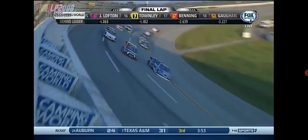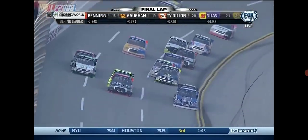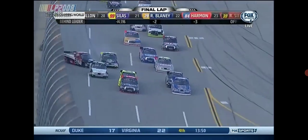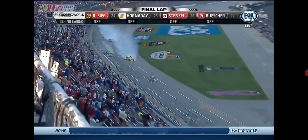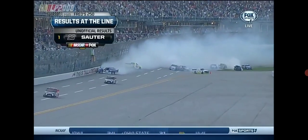He's still in front. Here comes that 98 and the 88 tandem in the middle of the track. Johnny Sauter, he won at Daytona earlier this year. Can he do it again? They wreck behind him. They're rolling behind him. Now the 88 spins. ThorSport is going to win. It's going to be Johnny Sauter that will get the win, but they wreck behind him.